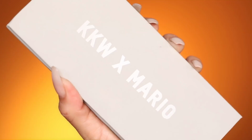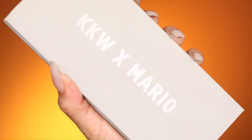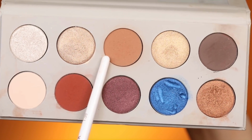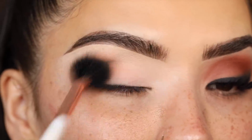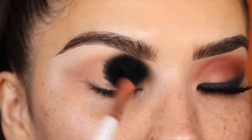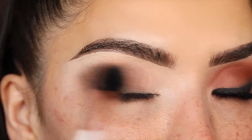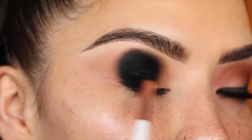Next, I'm going to be going in with the KKW X Mario palette, and I'm going to be using this for my eyeshadow today. I'm going to go ahead and apply the shade Miami all over my lid, my crease, my transition, pretty much my all over color. I'm just going to go in circular motion with the Makeup Shack T38 brush and then just really buff in that color pretty much all over the eye. Keep on buffing that shade out.